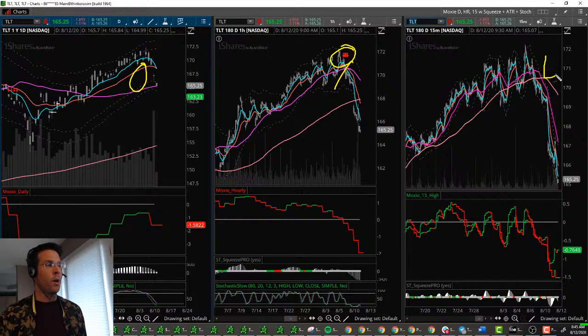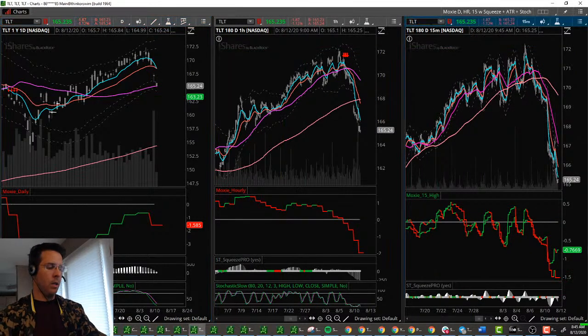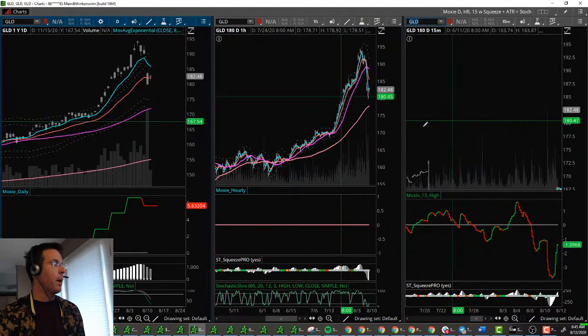And then you can see here price started to follow the 15-minute 50 down with the Moxie indicator well below 0. So this is why I'm looking at that stuff. All right, and then I'll do GLD, which I think will cover the rest of the overall stuff. And then, yeah, Jonathan, I'll look at BABA next.